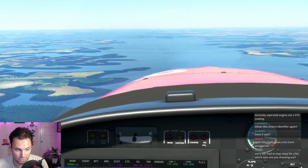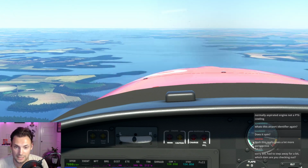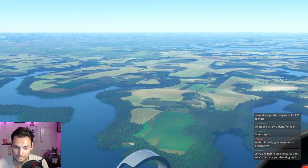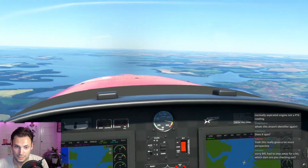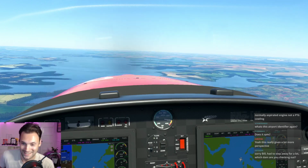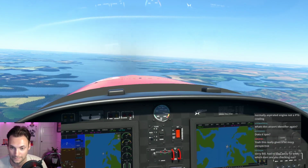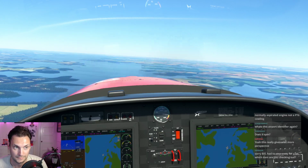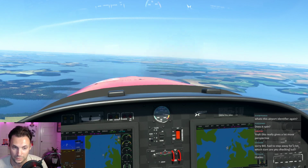We are on our way to the Itaipu, did I say that right? Dam. This is the Parana River on the border of Brazil and Paraguay. And it is the largest hydroelectric dam in the world. And I am very curious to see what it looks like on this. They got the Hoover Dam custom done, but I don't think we're gonna get this one.